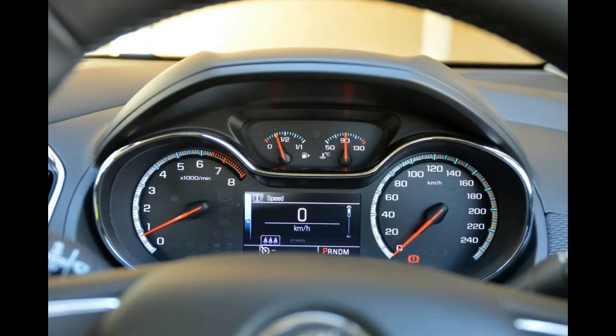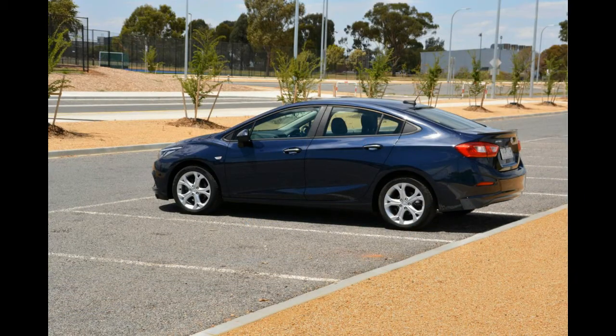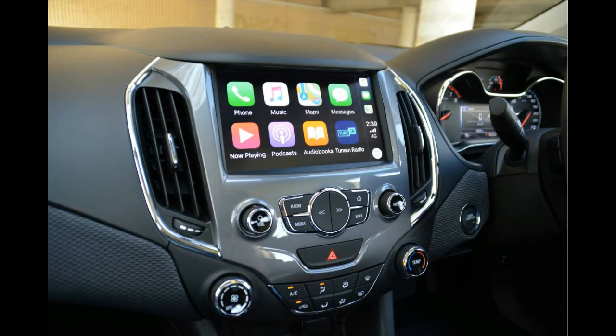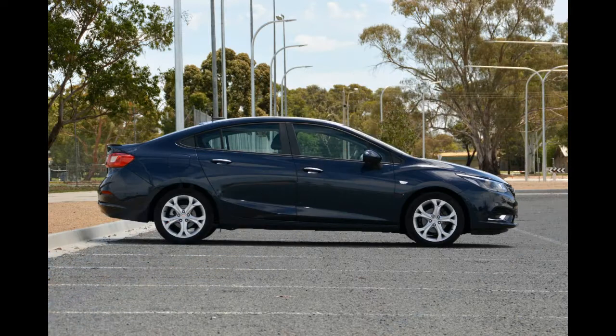Perfectly weighted steering adds to the driving enjoyment. The Astra isn't trying to overplay a sporty angle by adding unnecessary artificial steering resistance. Another interesting aspect of the drive is how precise lane keep assist is. It kicks in quickly to correct the car's line. Throughout the drive, the Astra established itself as a car worthy of genuine consideration if a small sedan is required.